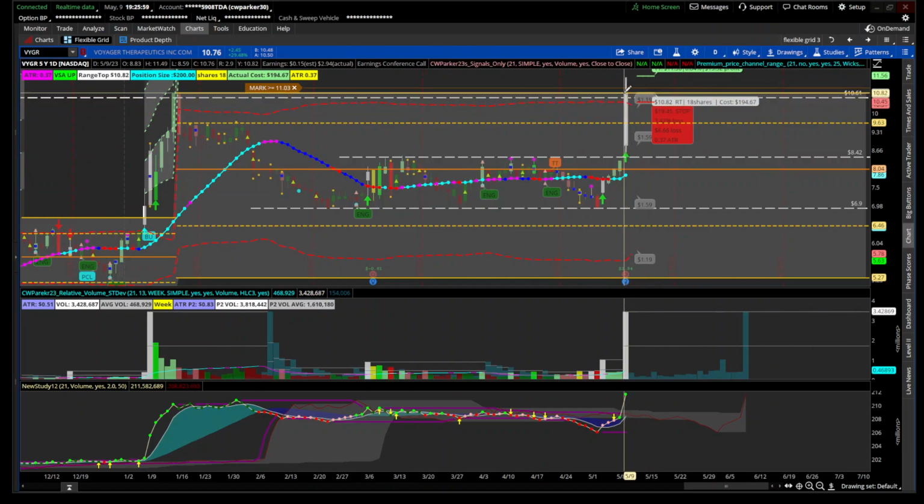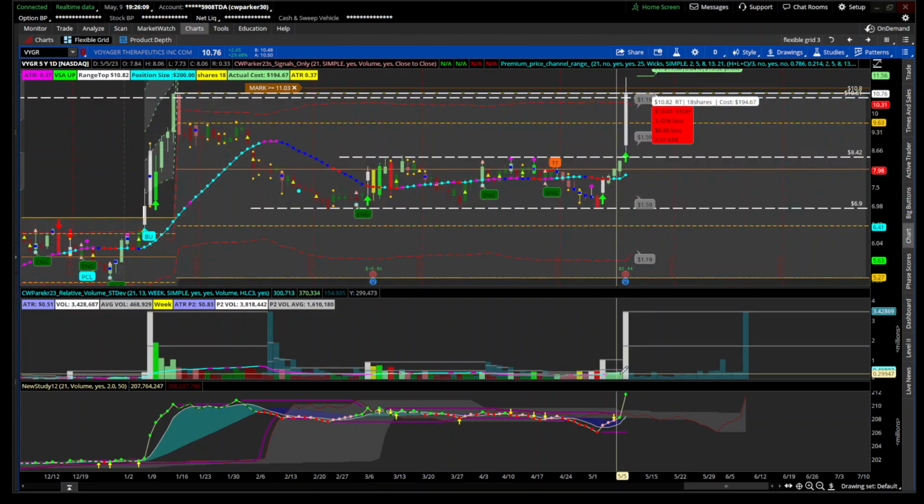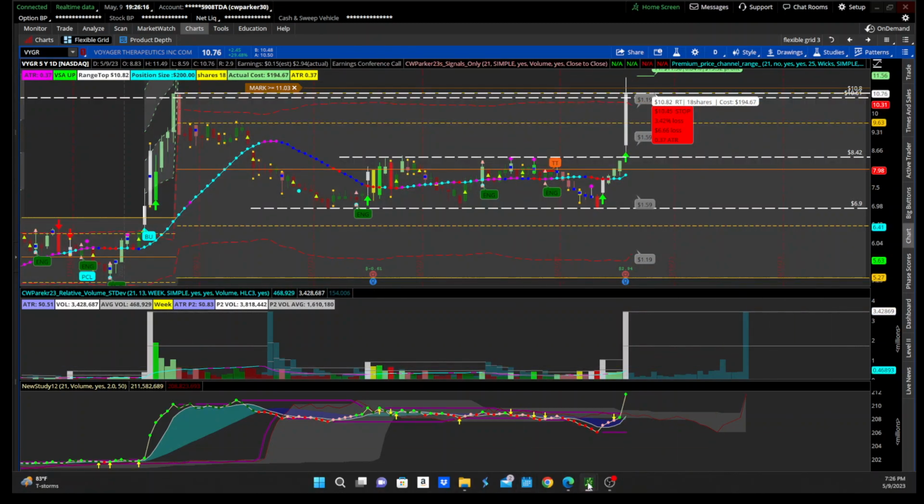So see, I haven't broken above this range. I'm gonna mark it out, but we'll see tomorrow. I like this candle on a day. Explosive amount of volume, above 2 deviations. So that one looks good.